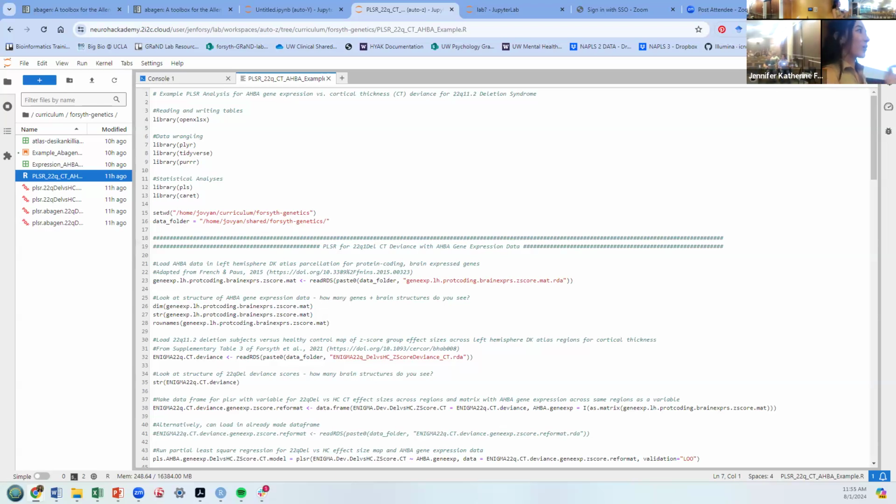Sorry about that little hiccup. Hopefully most people are able to load it. From there, does somebody want to holler out how many genes it looks like there are in this matrix? Yeah, a little over 10,000, thanks. And how many brain regions do we have?